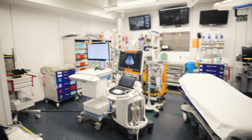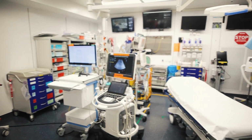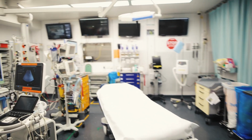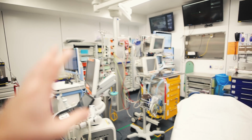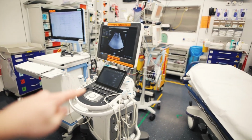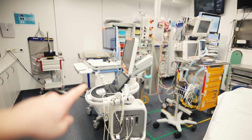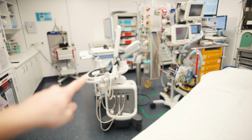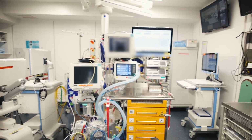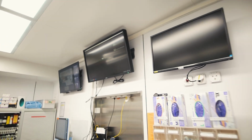So you've obviously got tons of equipment. The patients coming here are nearly always in critical condition, so it's really important to have everything right there. You've got obviously an ultrasound machine to see whether there is any free blood in the abdomen or anywhere else. We've got the machines for the anesthesiologist, and obviously lots of screens to keep overview.